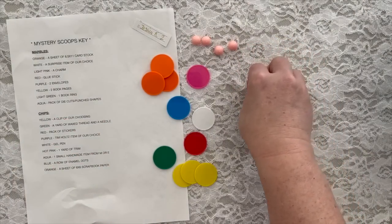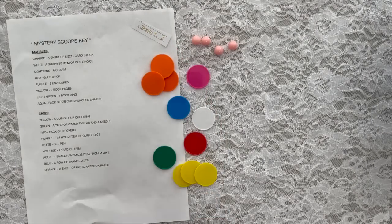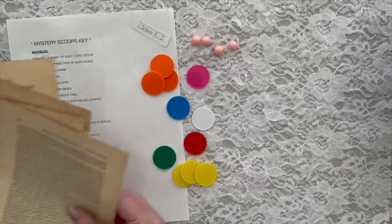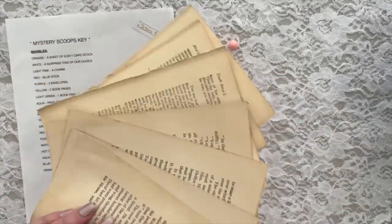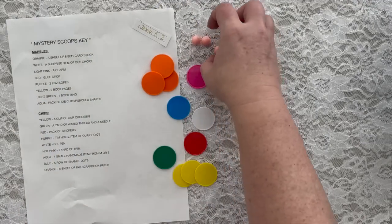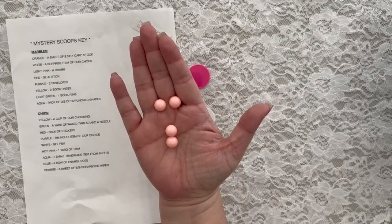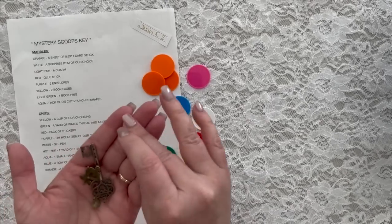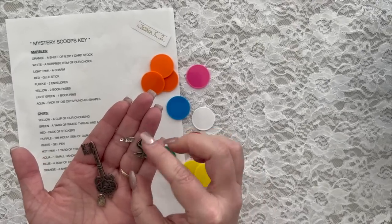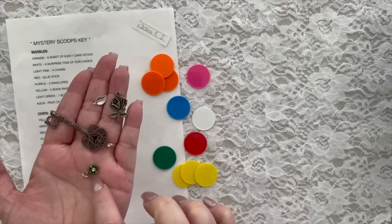Four yellow marbles. And that means you got 2, 4, 6, 8 book pages, Miss Jessica. So here are your book pages. Some with smaller print, and then some with larger print. Pretty. Okay, and 4 light pink marbles, and that means 4 charms. So here are your charms: 1, 2, 3, 4. You got a little silver leaf, a rose, a big key, and then this one is so pretty, a little green one.